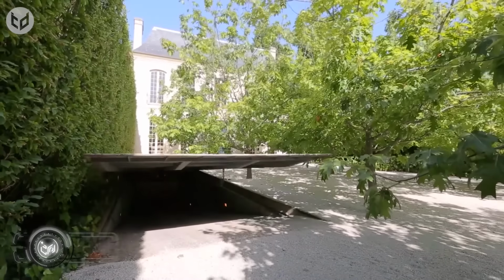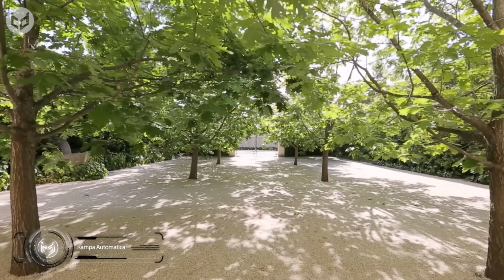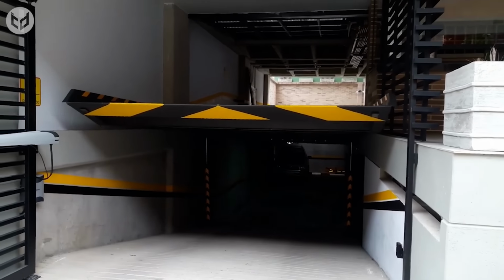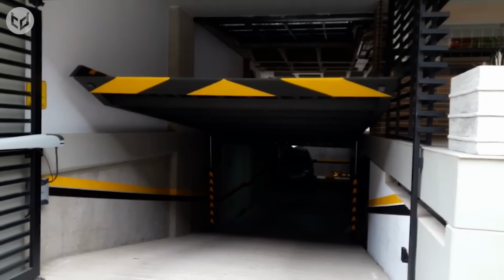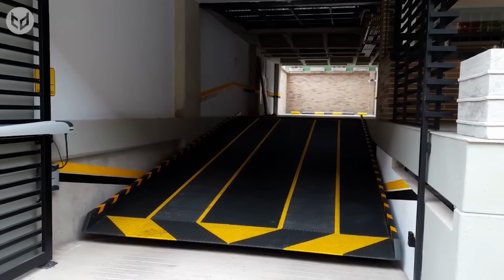Another smart way of concealing an underground parking garage is by using an automatic ramp system, as seen here. The Rampa Automatica can be used in public parking garages, acting as a useful barrier or connector to multiple parking levels. It operates using a hydraulic system and is more practical than a lift for areas of heavy traffic.